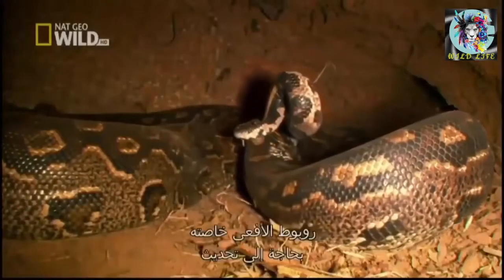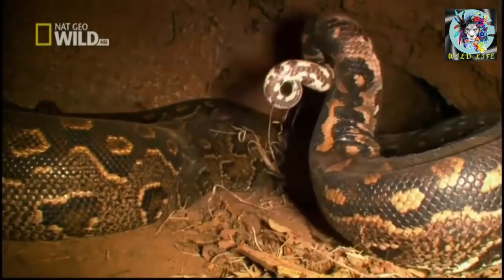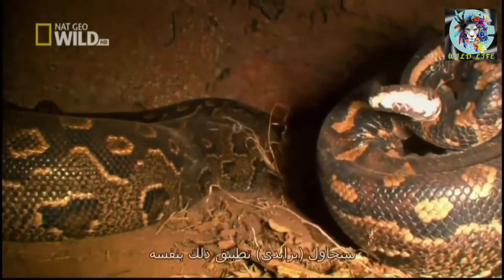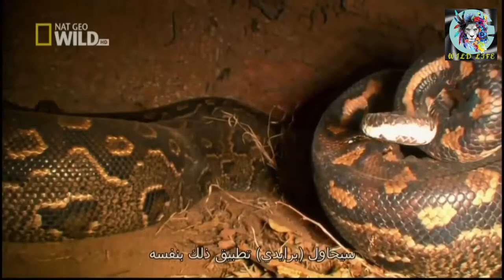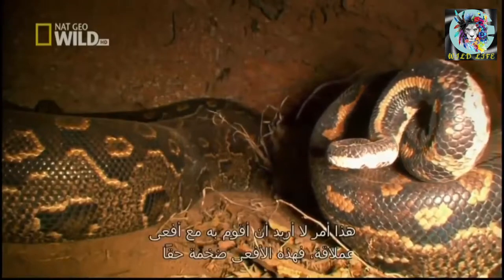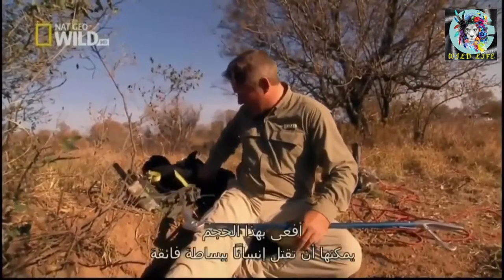His snake bot needs an upgrade, but how should he adapt it? To find out what a robot needs to tackle a python, Brady's going to try doing it himself. Which is not something I really want to do with a giant snake. I mean, that snake is huge. A snake that size could kill a human very easily.